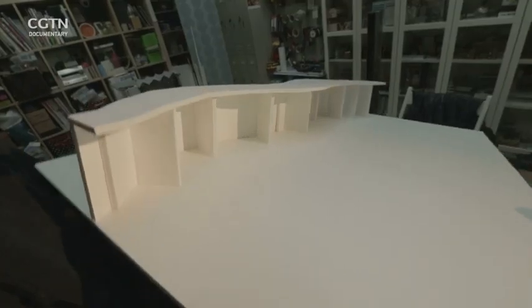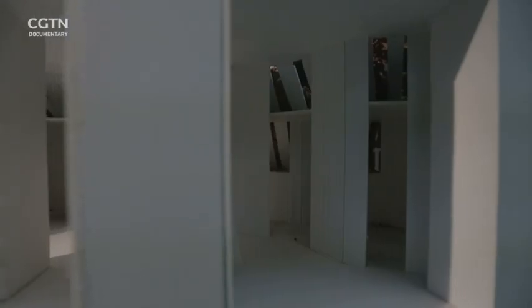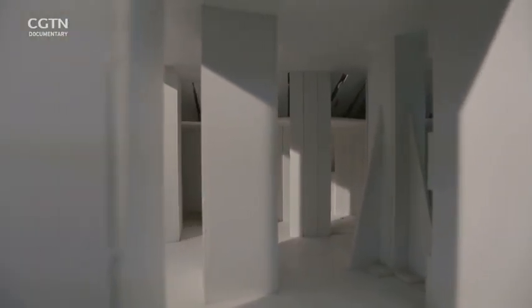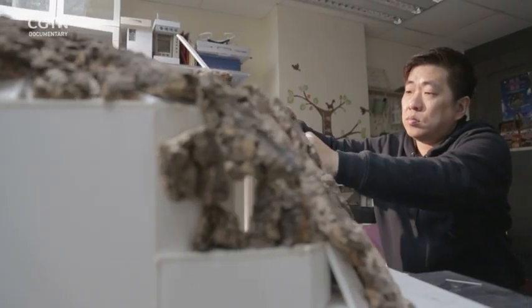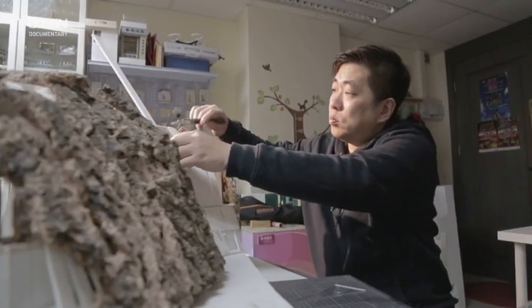Just like the foundation of a real building, it's critical to get the size and proportion of the base right. The smallest deviation may spoil the entire piece. Lai then creates the mountain slopes by attaching rectangular pieces of different sizes to the base.